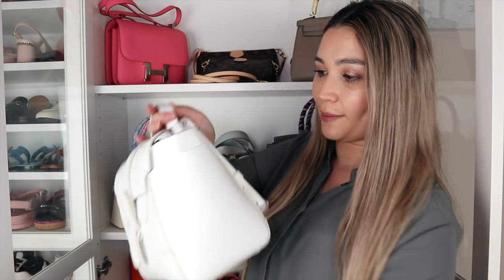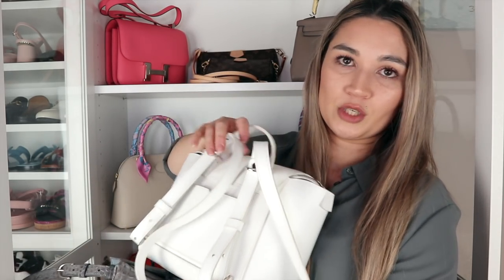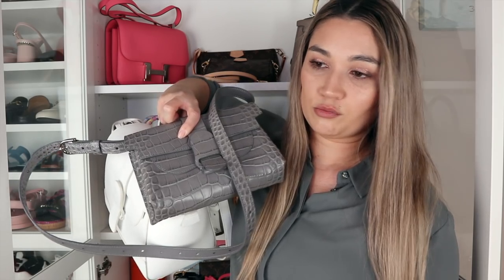Then I'm using this bag because I can actually put it on my bag to make it into a backpack just by pulling the straps. You're probably familiar, I've got pictures on my Instagram. So yeah, these are my most used handbags for my lifestyle.